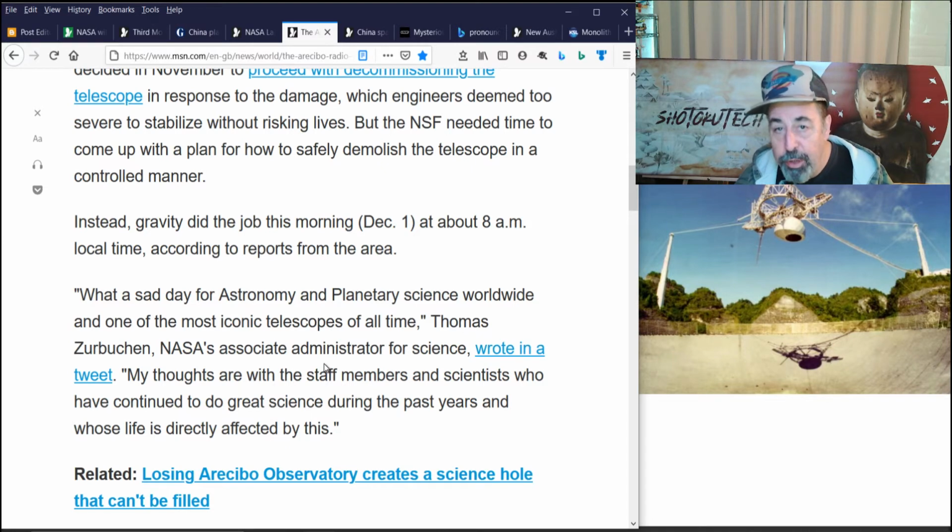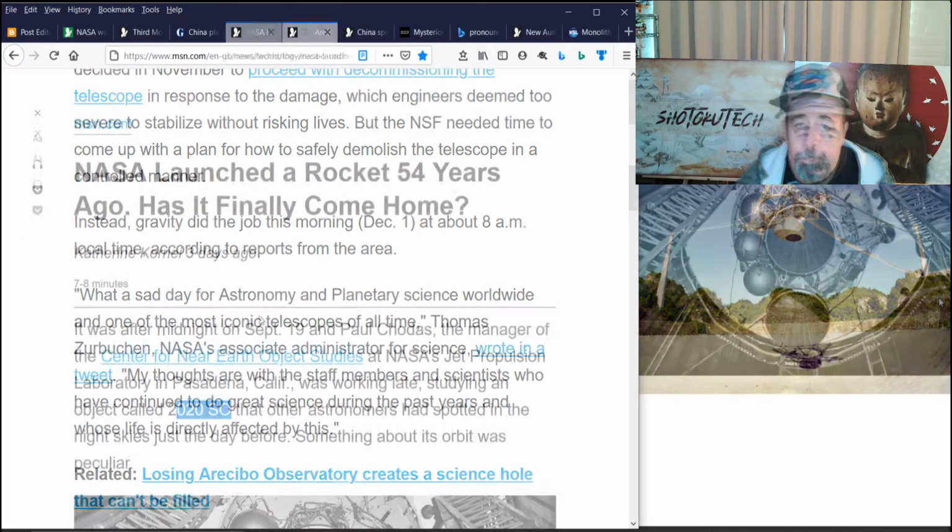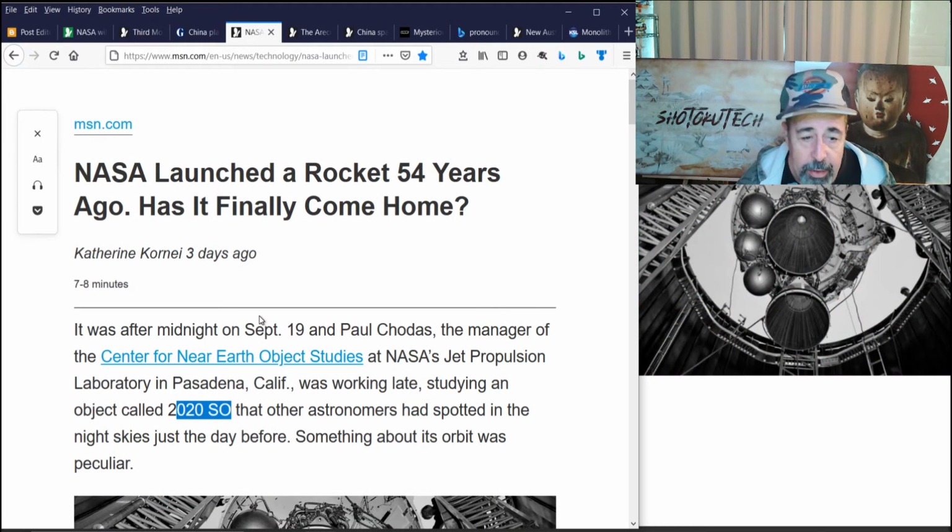But as we just reported, the new telescope, the ASKAP in Australia, is going to produce many, many new interesting results. So we still have lots to look forward to. Yes, it's kind of a bummer from a historic perspective, but I think we can keep looking to the future for many exciting new findings with new technology. So we've already spoken about this a couple times on ShotokuTech Saturday Storytime.